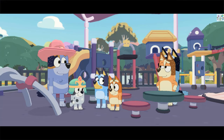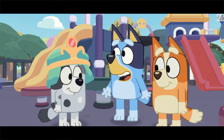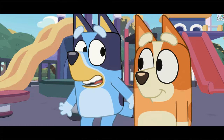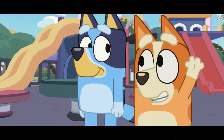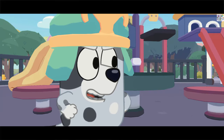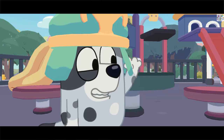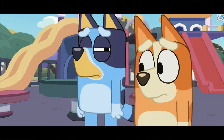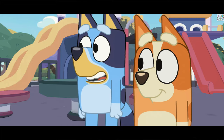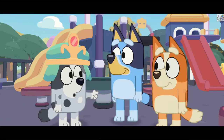Looking sharp, mate. Muffin wanted to play dress-ups. Ooh, nice tiara, Muffin. Thanks, I'm a princess. What should we play? Oh, let's play Ground is Lava. Oh, yeah. I don't think princesses can play Ground is Lava. I think they just stand around and wave and look pretty. I know. You can be a princess in a tower and we have to play Ground is Lava to rescue you. Yeah, but you have to wear dress-ups too.